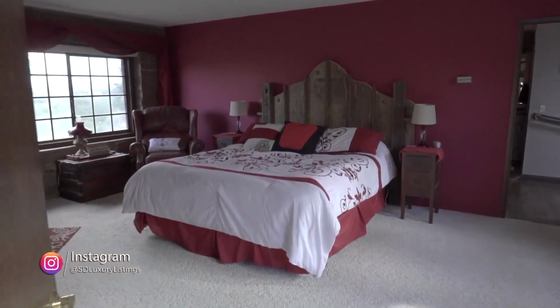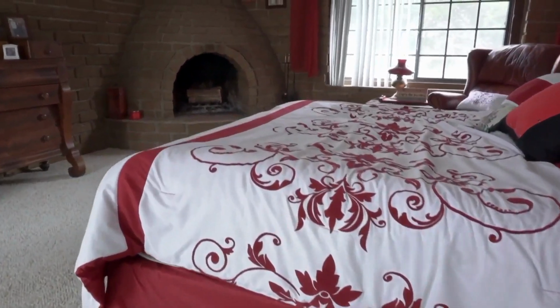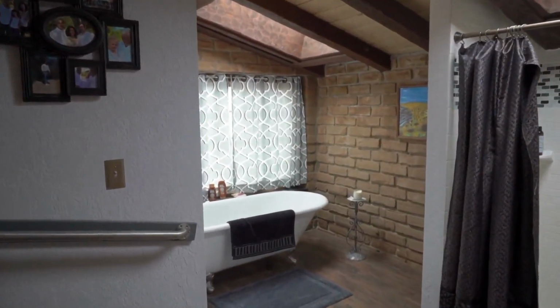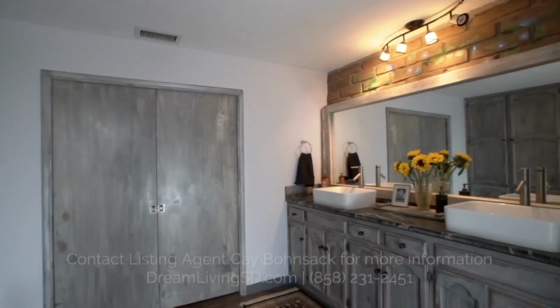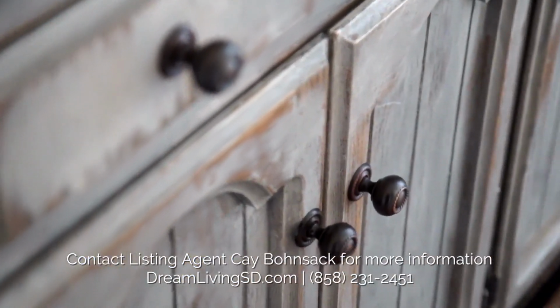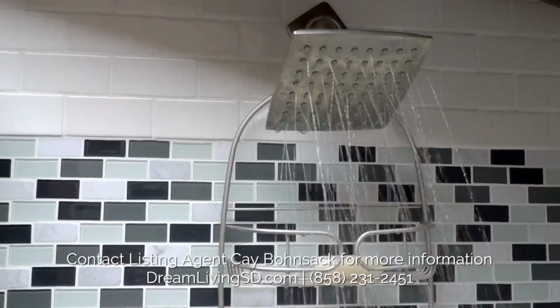So here we are. Again, oversized master bedroom, another beautiful adobe fireplace. What a great way to end the day. So here we are, completely remodeled master bathroom, just like the kitchen. You've got everything that feels the part of this classic adobe hacienda. The cabinetry, the soapstone countertops, everything fits and feels the way it should.